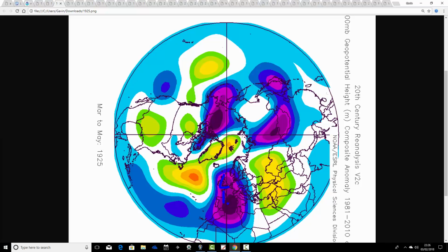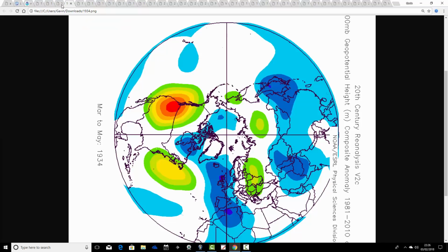1925 is our next spring. This one, again, we place that deep trough of low pressure over the UK and much of Western Europe. We have got a bit of a blocking signal in the Atlantic, not quite as strong as in 1917, but nevertheless, I think it's still a pretty cool spring. And the main thing, again, very unsettled. There'd be a lot of wet weather in with that one.